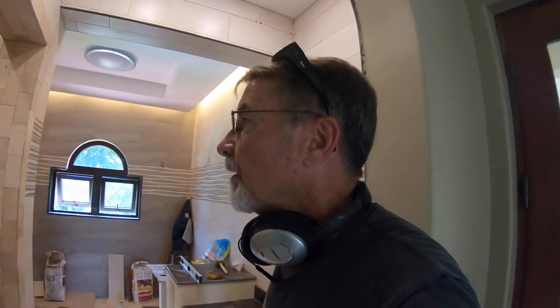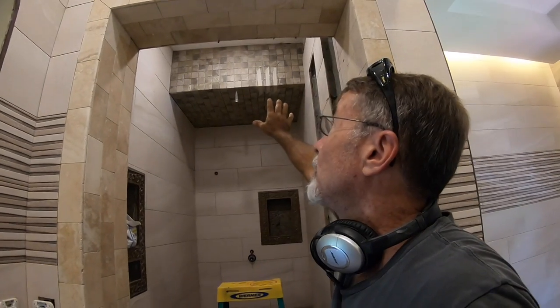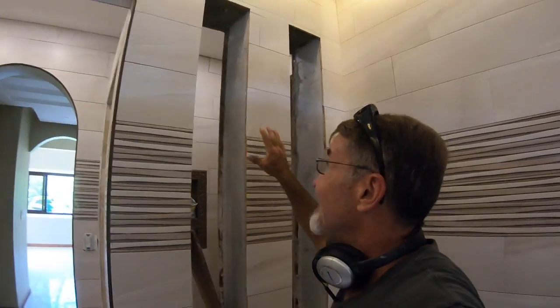All right, now back up here on the second floor inside the bathroom area, you saw where they did the correction this morning to the mosaic tile on the ceiling. Now, the area that we're concerned about right now, it's probably easier to look from the outside. It's this area, these two window frames right here.